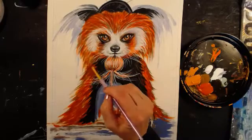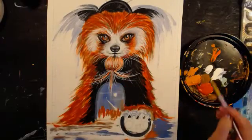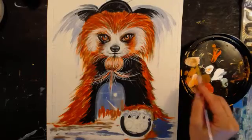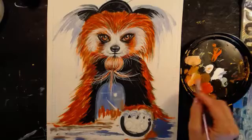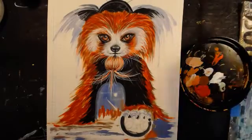And I might have to get a different brush for this. I don't know if I can touch it light enough with this. It's kind of white. It needs to be a little whiter. More white than orange, because I just want a few highlighted hairs. Let me get a different brush. That one's a little wide.